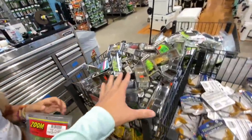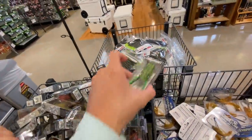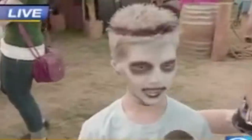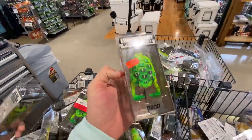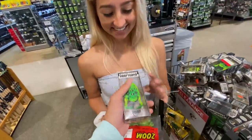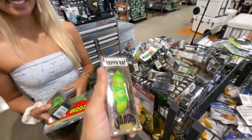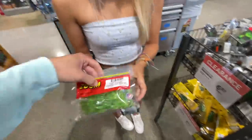And we also came across this bin, literally filled with crazy stuff. We have rats, frogs, and we even found these crazy green turtles. These are the Lunker Hunt prop turtles. I like turtles. It's actually on sale right here, clearance, so I think we should get this. It does not get more green than that, so that is gonna be one of our top waters. Look at this, we even have a green bug. Oh my gosh, I think we should do it. Green rat, green turtle. We got green lizards.